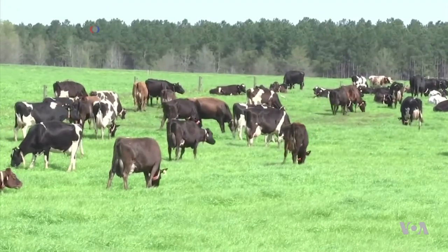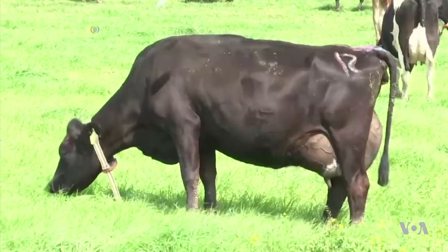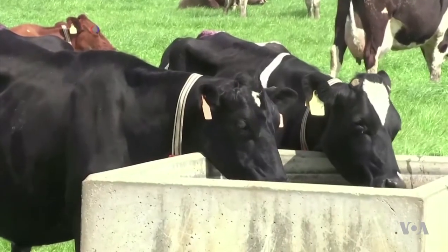IDA. It's a wearable device that helps them identify cows that are sick, less productive, or ready for breeding. Our cows are outdoors 365 days of the year, and so there's not the human contact, if you like, with the cows on a continuous basis throughout the day.